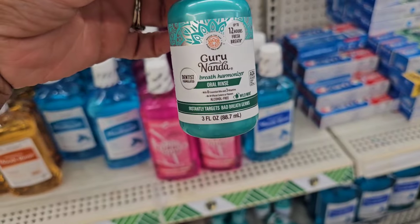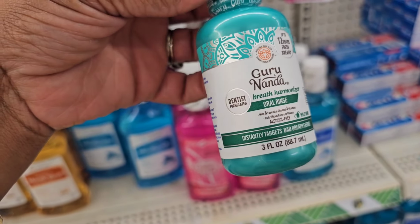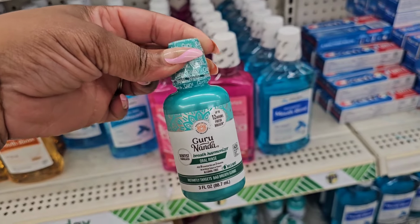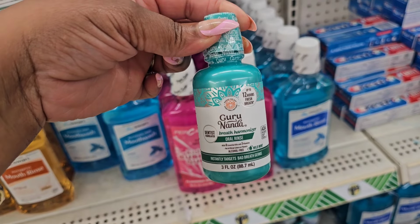This is the first location where I'm seeing the Guru Nanda Breath Harmonizer Oral Rinse in Wild Mint. 12 hours fresh breath. I have not seen this anywhere else. So if you're looking for it, if you're a Guru Nanda fan, I hope you find it.